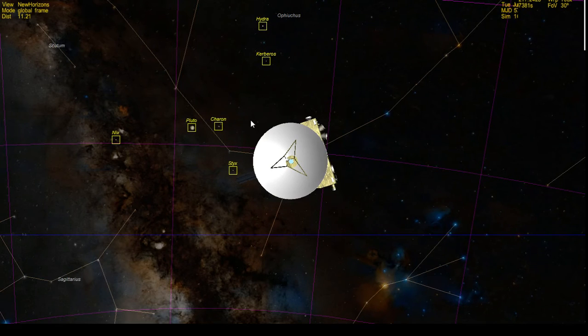And yay, Charon has loaded its mesh. Significantly darker, so that tells me that it doesn't have as much ice content.